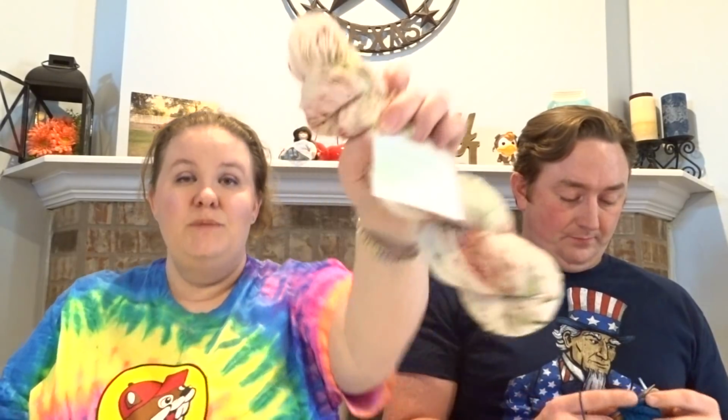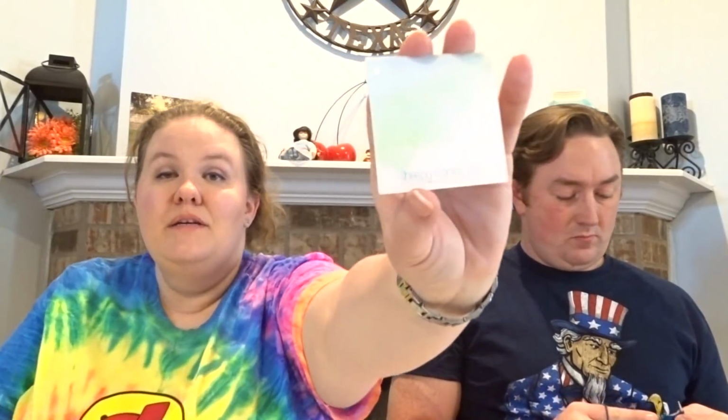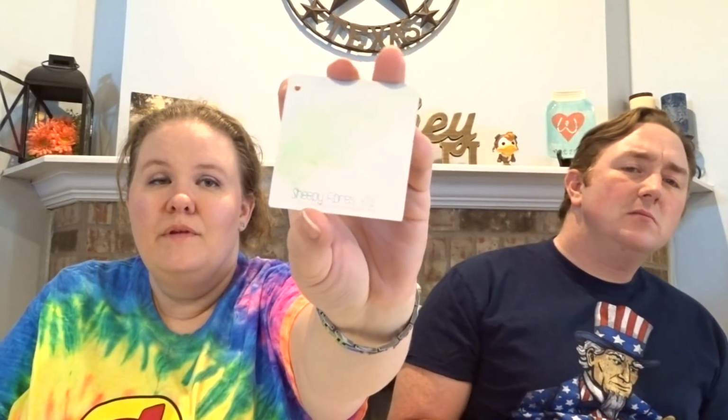This I ordered back in March, and it took forever. But it's by Sheepy Fibers. I don't know if y'all can see that or not. Let me really take it off. That might help. I ordered this one because I wanted to make some Christmas socks. I know, it's really early. It's just words. Oh. Sheepy Fiber Etc's, and she is on Etsy. This is the colorway Minty.